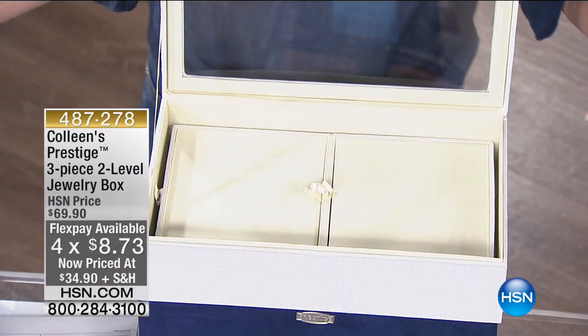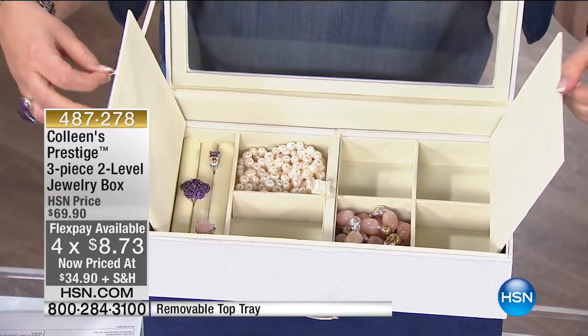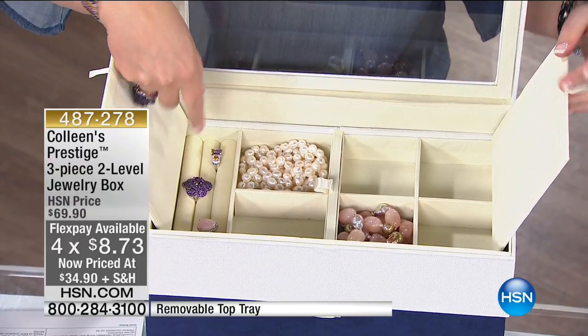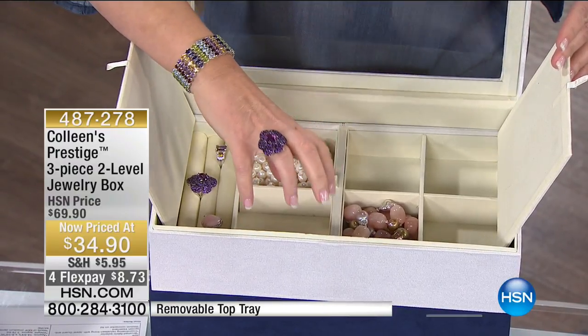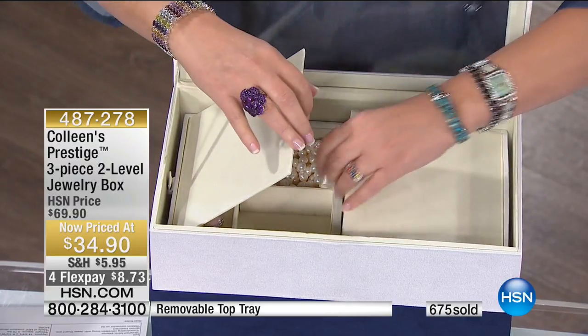This pops right out. Then you have an additional layer. These open up, and inside you have more. You have another ring roll. You're probably gonna get another probably 20 rings in here. And then you have all of these additional bigger compartments. You can put pearls, you can put gemstones, you can put bangles, you can put anything, necklaces, any brand of jewelry you love. All right, so those close up.